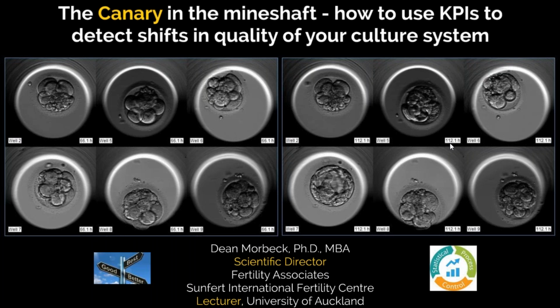Someone else says, to understand, we see mostly blast formation rate on day 6, not on day 5. We do laser assisted hatching on day 3 and culture to day 5 to day 7. What would be the reason for what we could see? Yeah, that's a difficult question to answer.